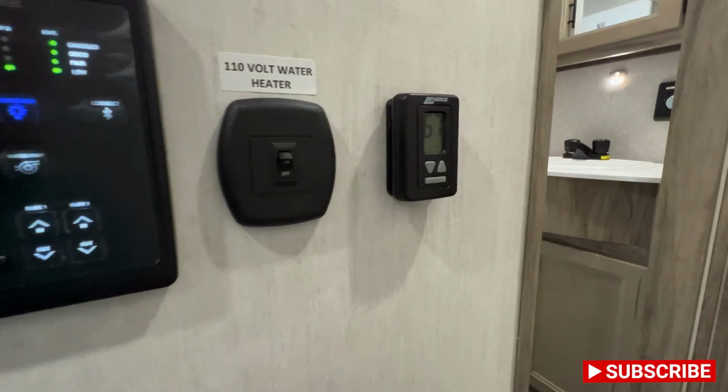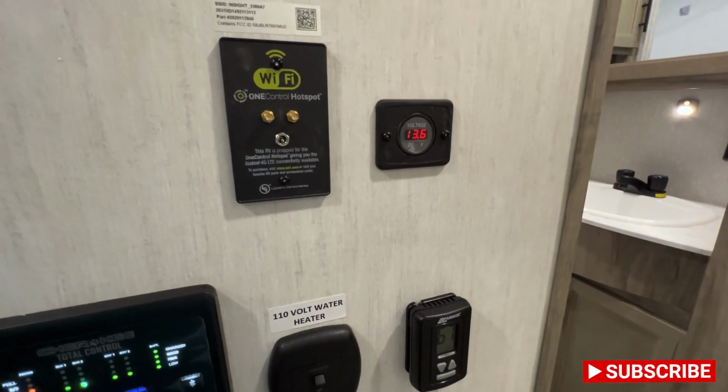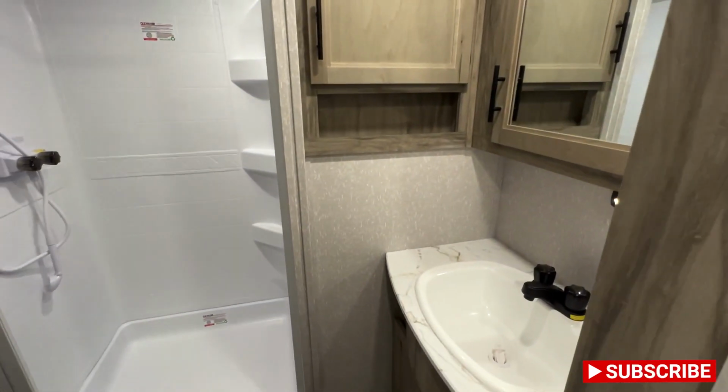110 water heater. This is going to be your controls for your heat and your AC. Wi-Fi, one control hotspot. You know, everything that's prepped up for that, which is nice. You just scan that. It'll walk you through, you know, everything that you need to do there.